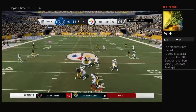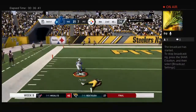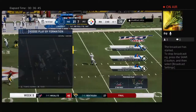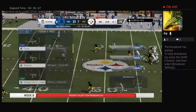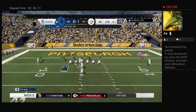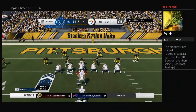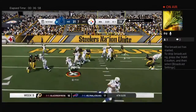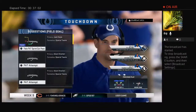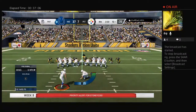On 3rd and 1, here's Brissett. Looking deep for him. That's caught inside the 20. And he takes it down deep into enemy territory. They're able to convert on 3rd down, and that sets up a 1st and goal. They'll try and run for it on 1st and goal. And he will get into the end zone. It's another touchdown. This thing is ugly.